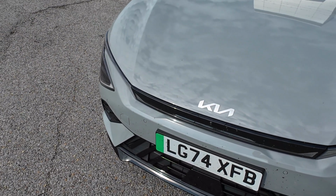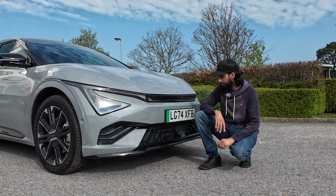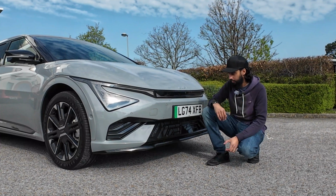Let me show you this front area here. I do apologize about the bugs on the car because I am on a road trip. I've covered a lot of miles in this car and I've not had a chance to wash it. But this is what happens when you take an electric car on a long journey, or any car rather.